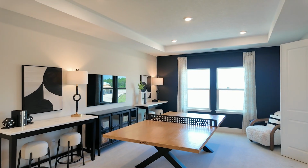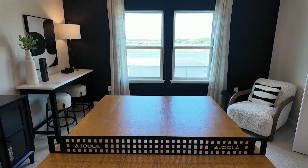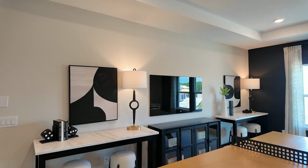Would you put a ping pong table here? I would absolutely positively put a ping pong table there. Agreed. I would whip you. You would not whip me. I would too. I would kill you. No, you wouldn't. I do every time we play. I don't know about that.